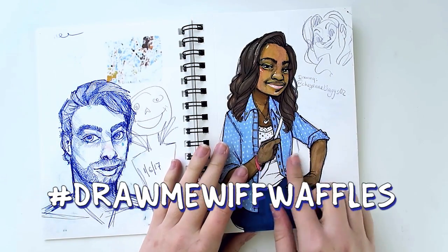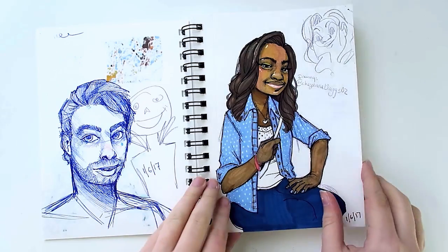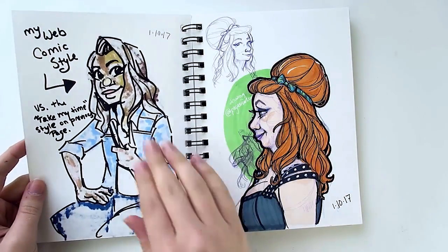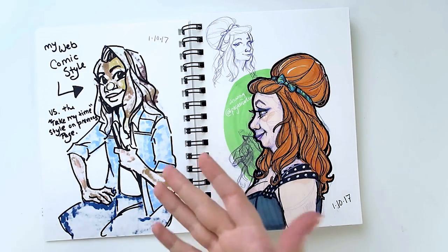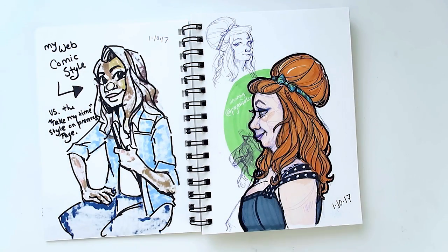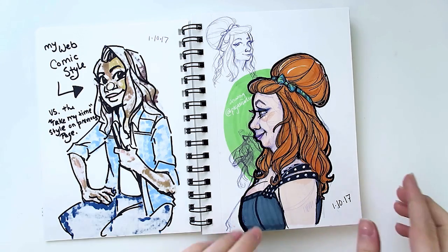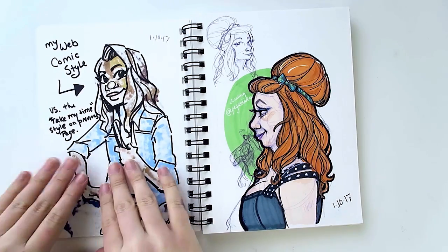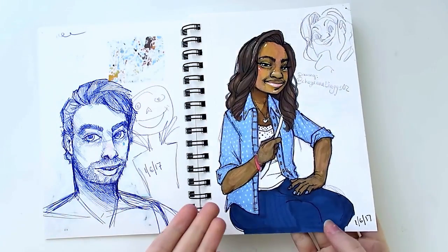Here's another DrawingWiffWaffles. I was drawing Cheyenne. I really like the way this one turned out. And then here, I didn't know what to do with the fluffy side of the page, so I just redrew it backwards. I actually kind of like it, but I did it a lot simpler and with a thicker line art. I called this my comic style versus my take-my-time style.